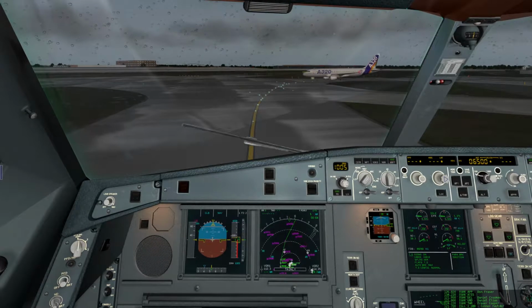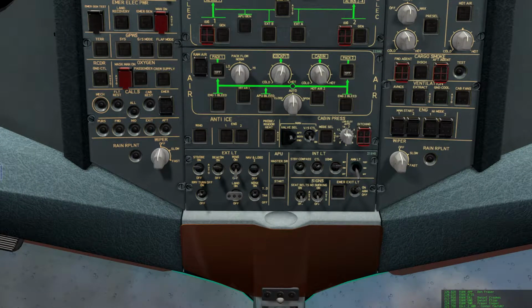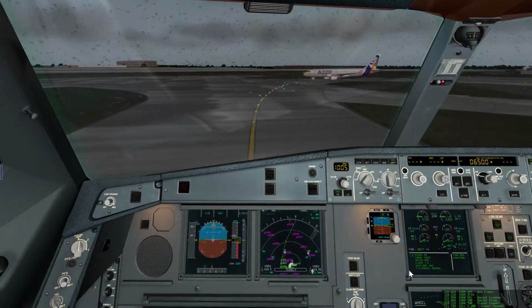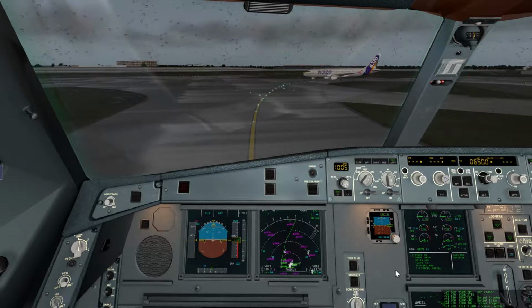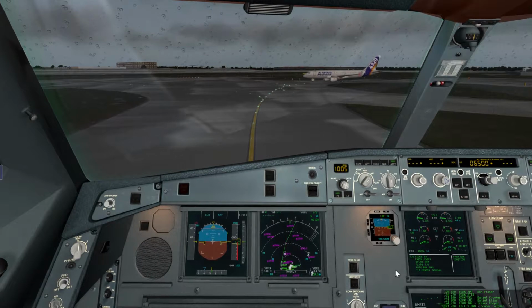Holding ground 121.7, thanks for the service there. KLM 321. Number 3 for departure, hold Alpha 3. Number 3 for departure, hold Alpha 3, KLM 321.